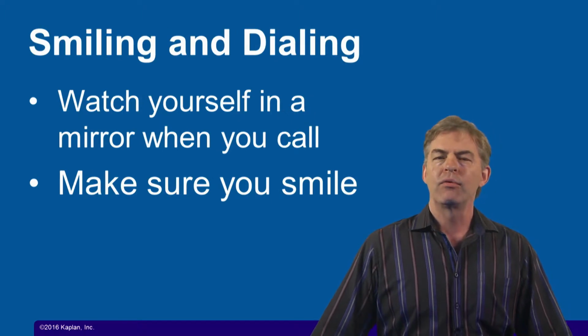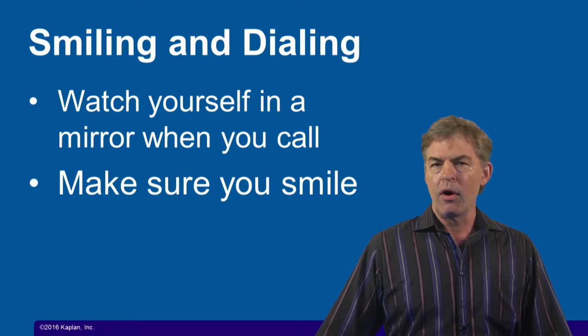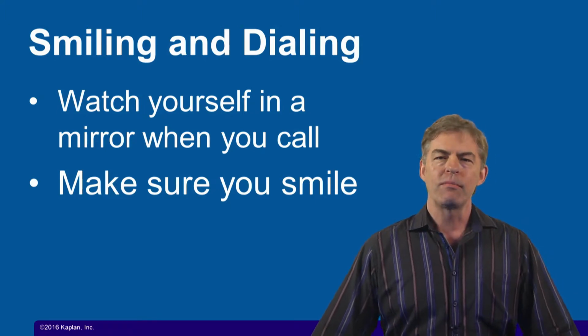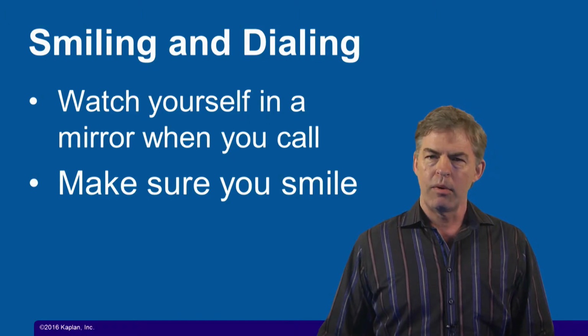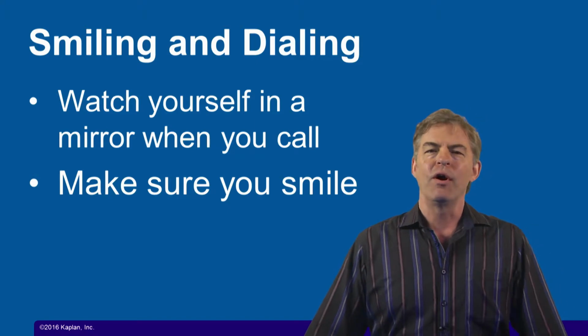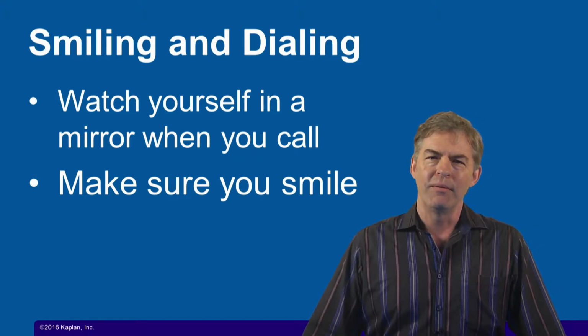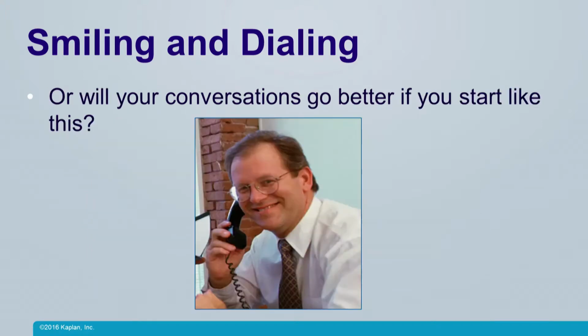So one of the little tricks you can do is have a mirror when you're on the phone talking to people. Make sure you smile, because if you're smiling, your body's going to be relaxed, your voice is going to be more relaxed, and you're going to come across in a much more positive and open way to the people you're talking to. So smiling and dialing, that's one of the things we call it. So is it better to start your day like this, all disorganized and hectic and everything, or relaxed, pleasant, and on the phone like this?